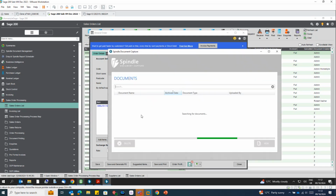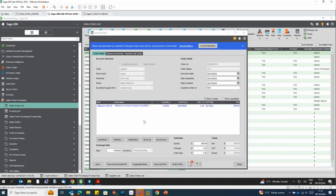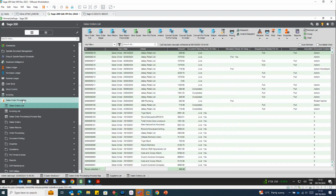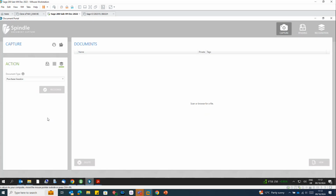And again, here are those documents that I've archived from this morning, a purchase order that I captured, a sales order acknowledgement that I sent out, and then I've got a picking list and a proof of delivery. And of course, I can capture as many documents in there as I need to. So just to give you a brief view of that for those that aren't as familiar with Spindle document management.